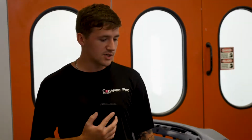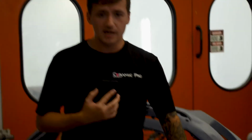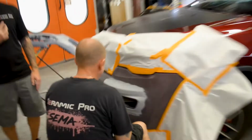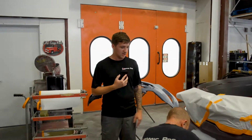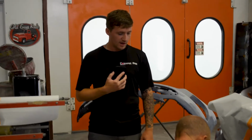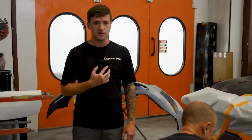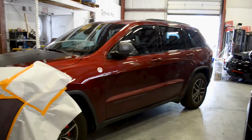We're over in the body shop. Andy and Nick, wherever Nick is, there's Nick. Andy and Nick are working hard over here, sanding things down and getting stuff painted. Getting this Jeep Grand Cherokee front bumper, which had a little bit of damage, repaired. And then it's also a ceramic coated vehicle, so we're gonna be doing a ceramic coating maintenance on this before it leaves. Andy should be getting this thing sprayed today.